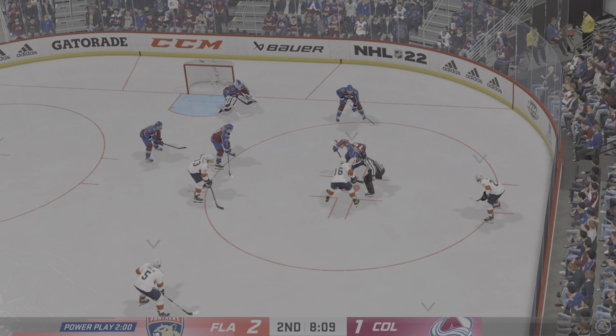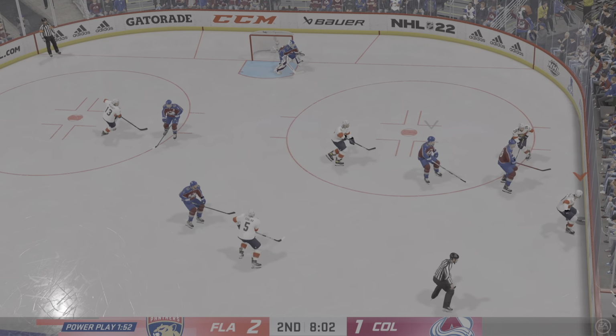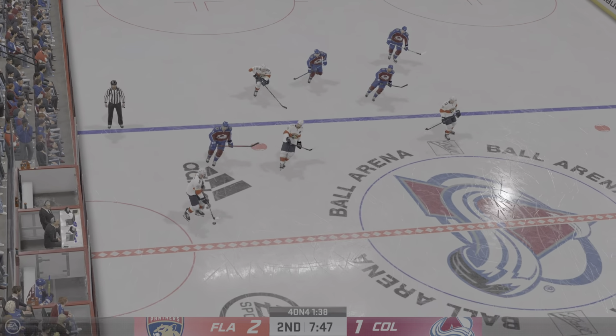This is where your big boys get to really earn their money. Out on the power play for the very first time tonight. And now he tries to get it across to Reinhardt. Let's get the call.